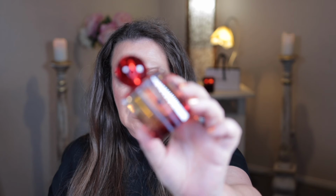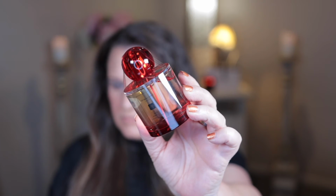And the second cologne I bought is called the Red Hibiscus Cologne Intense. This is the complete opposite of the grapefruit one that I purchased. This has a more evening type of smell to it and is definitely a really sexy type of cologne. I got this in the 100ml, and again I'll just bring it a bit closer so you can see the packaging.